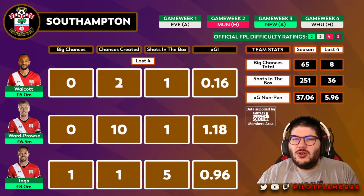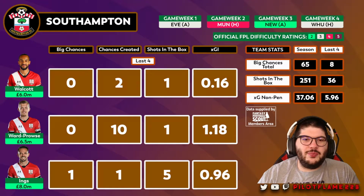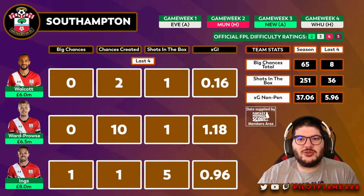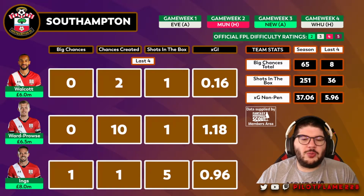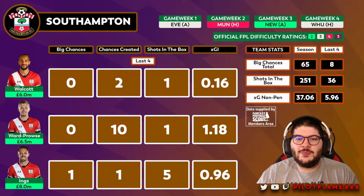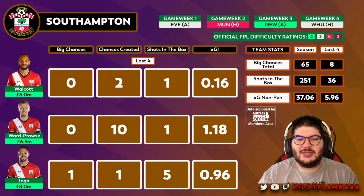James Ward-Prowse could provide as a budget midfielder, but again, free kicks, swinging in corners and getting assists and that sort of stuff are few and far between for the likes of us FPL managers. We want consistency. We want James Ward-Prowse threading balls into Danny Ings all game long, and Danny Ings getting shots off and getting big chances. That's what we would want. Whereas Ward-Prowse is kind of a set piece type of guy.